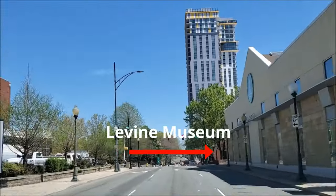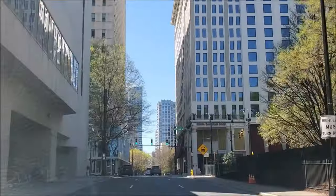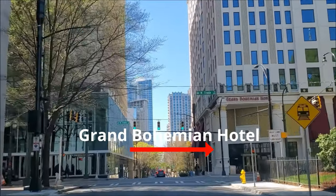The Levine Museum is a history museum where exhibits focus on life in the North Carolina Piedmont after the American Civil War.